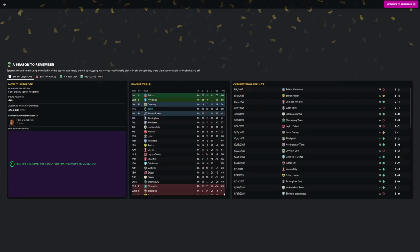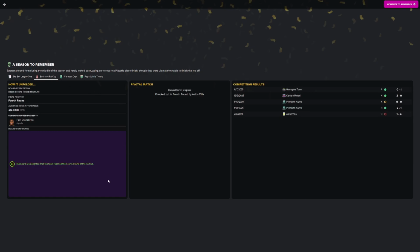Season results, finished in 4th place. A great season for us, but we just couldn't find a way to get it over the line. Had a good FA Cup run, making it to the 4th round, where we lost out to Premier League side Aston Villa. Carabao Cup, lost in our first game in that competition. Then the Papa John's Trophy was a decent run for us, making it to the 2nd round knockout stage in the northern section, but we lost out to Lincoln City.